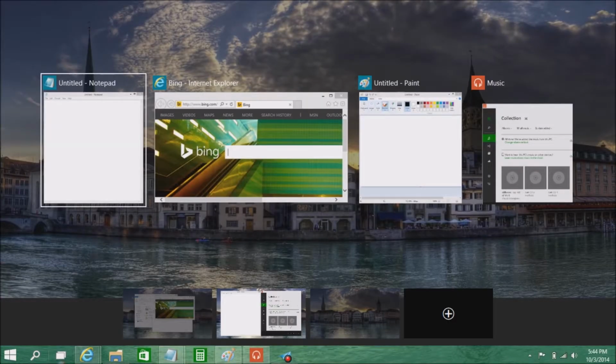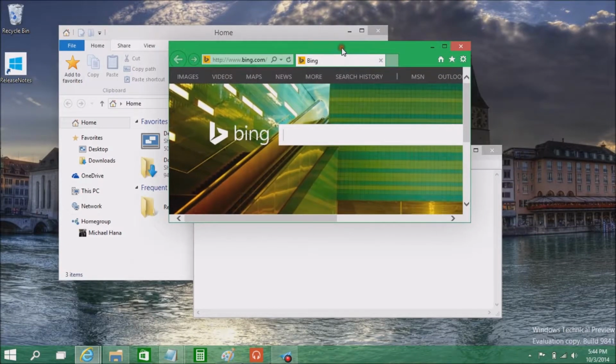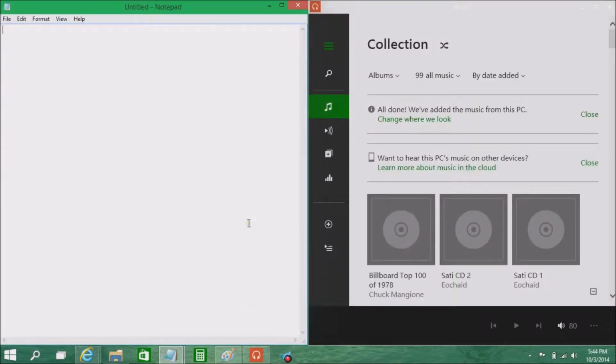Well, that's where multiple desktops come in handy, because you can keep this open like this, and then when you need to do something else, you can go to, say, another desktop, go to your Internet Explorer, and do your stuff. Then go back and you've got your workflow restored exactly how it was before. You can also manage multiple projects this way.